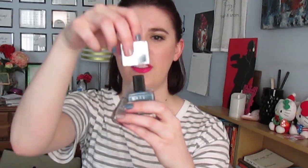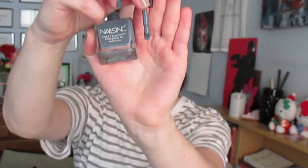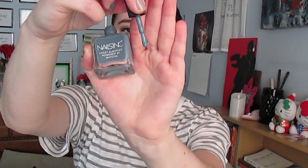You take off this cap, and then this is the brush, and I'll show you the brush shape because it's really good. It reminds me of the Wet n Wild brushes from a long time ago. I haven't used one of those in a long time, but it's a wider shaped brush, so it fits the nail really perfectly.